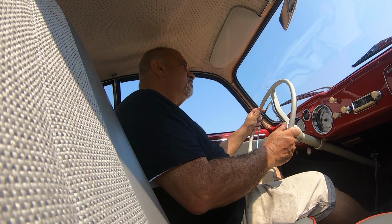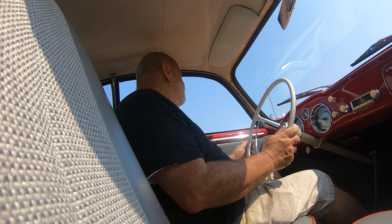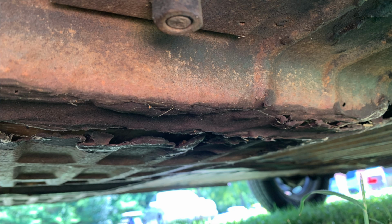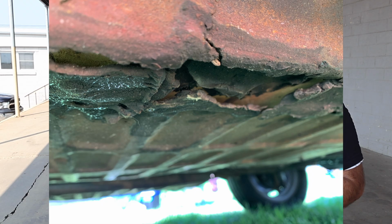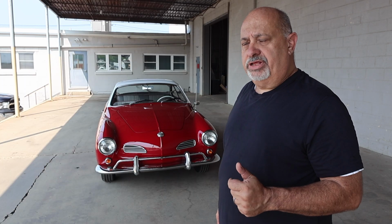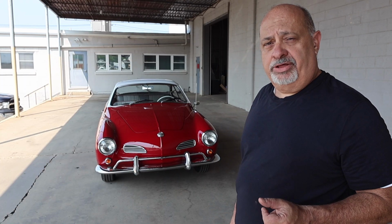Drove it, the car tracks straight, brakes well with the original drum brakes. Shifts nicely, the clutch is nice and tight. A nice driver quality car that's very pretty. Just a couple things we need to do to it. We've got a transmission leak we're going to solve. The pans underneath the floor, there is a little bit of corrosion. We've got repair panels for those. And other than that, we may do other things to it.